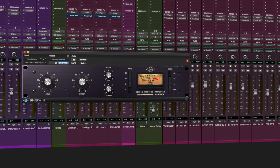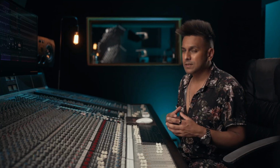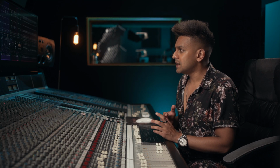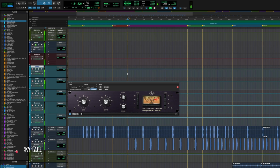Now when I'm using this compressor, I generally want to be hitting the needle around 3 to 5 dB worth of compression. Sometimes I let it go a little bit more, but generally for vocals, I like it to be sitting around 3 to 5 dB range. So let me just play you a little bit of that.